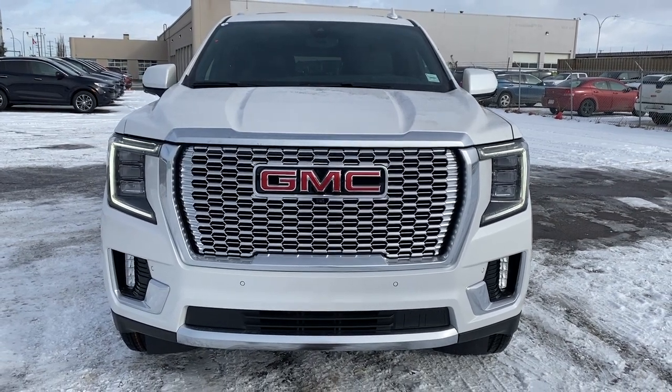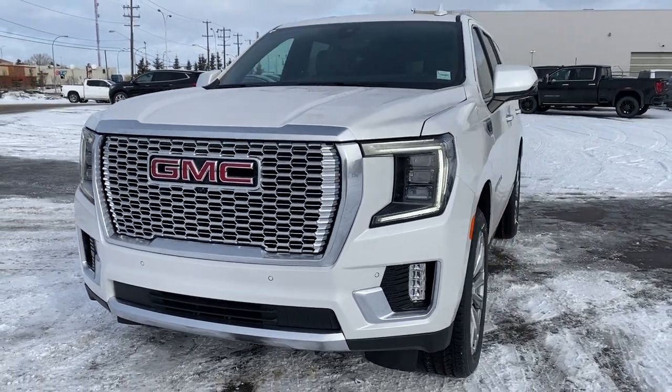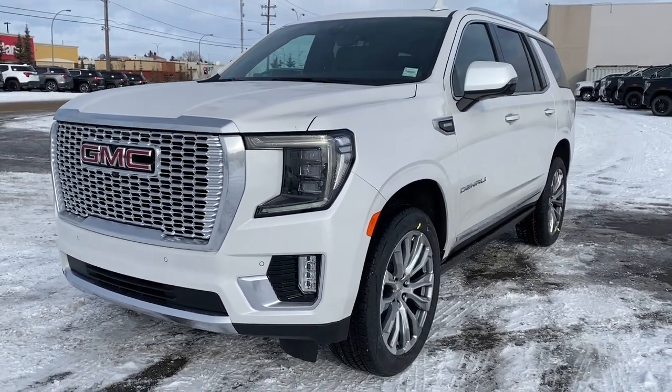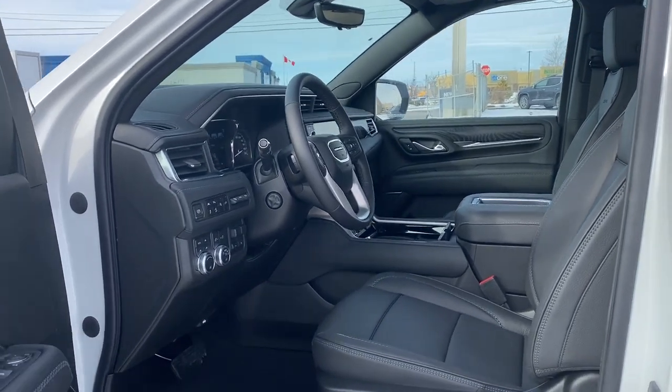It's a great day at Western GMC Buick, located on the corner of 184th Street and Stony Plain Road in Edmonton, Alberta. Today we're looking at the 2021 GMC Yukon Denali Diesel. We're going to start by taking a look inside the front of the Denali.